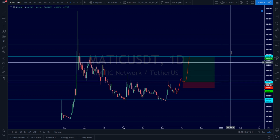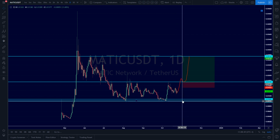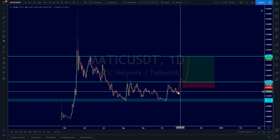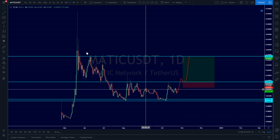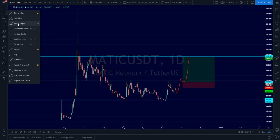I'm not here to tell you that that's going to happen because we could just, again, continue to fall if we come back down here to this accumulation zone. But if we are able to push up and find this as support, this would be the trade. I would not buy here, especially at the equilibrium, because that's kind of where we're at right now. Right now, we're basically sitting at the equilibrium of this.